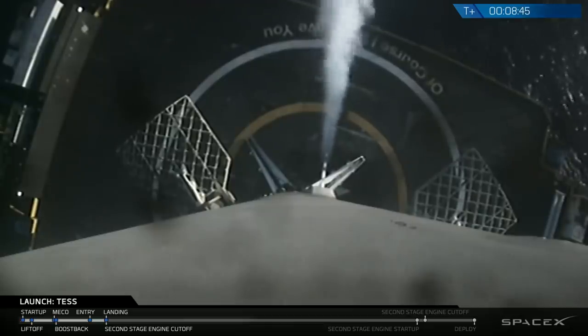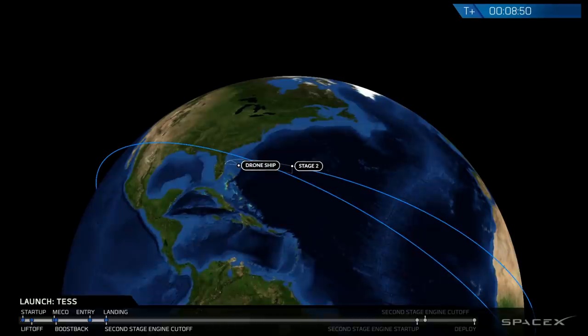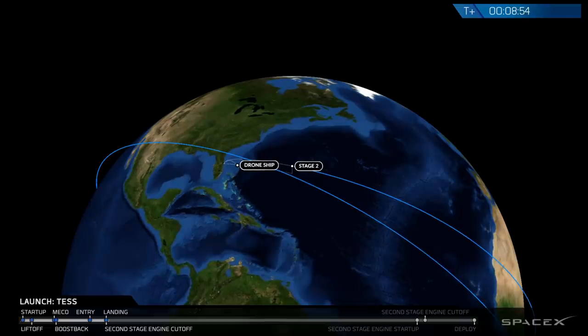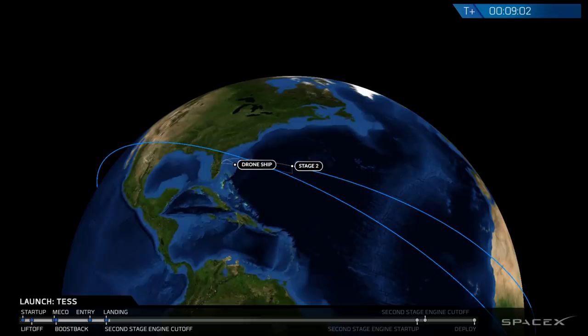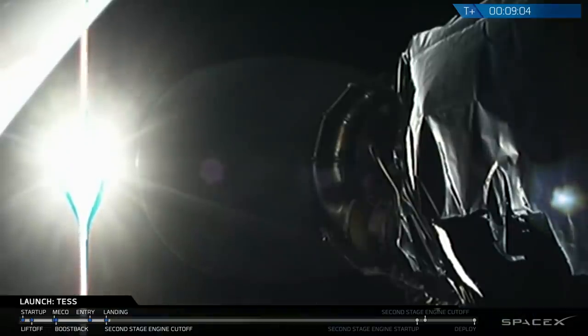And meanwhile, we've reached SECO, which is second engine cutoff. Stage 2 has shut down its first burn. Now, Stage 2 should be in a parking orbit of about 250 by 250 kilometers. Stage 2 is now going to coast for 35 minutes or so.